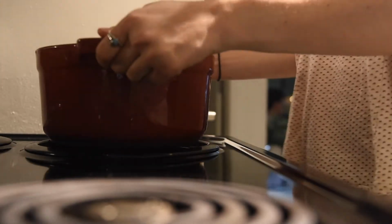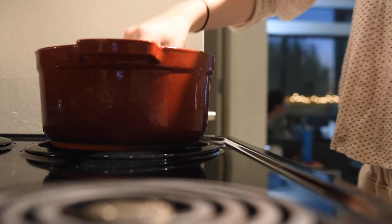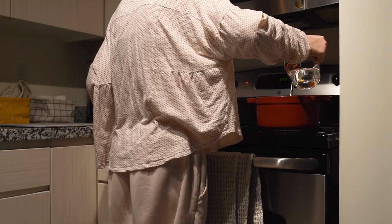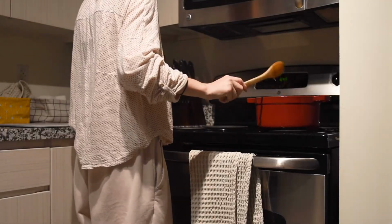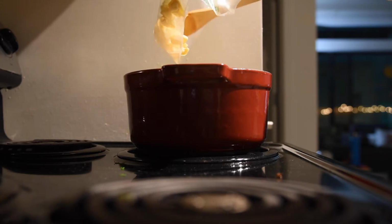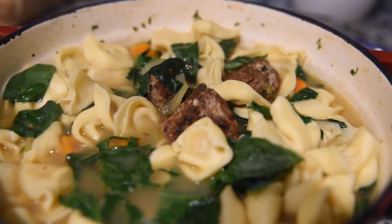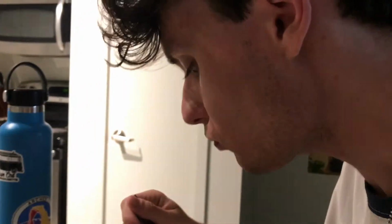Now it was time to cook all the meatballs together, and I am sad to say that I ended up burning my finger on the oil because it was spitting out, and then I borderline burned the meatballs. It was just kind of a rough moment there for a second. However, I persevered and it ended up going great. It tasted amazing. It's good soup.